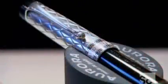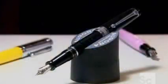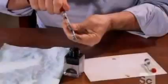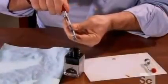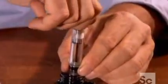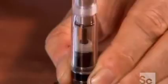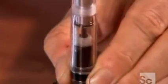These high-end Italian-made fountain pens have a tubular middle called the barrel, which houses the ink reservoir. There are various types of mechanisms for filling the barrel. This one is called the filler pump. It works just like a syringe. You unscrew the end, which draws a piston upward, creating a vacuum that sucks up the ink.